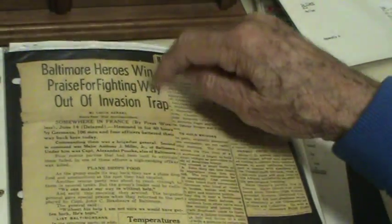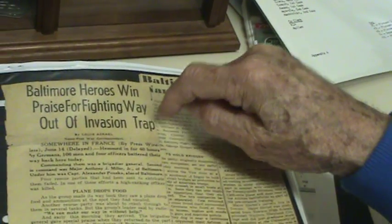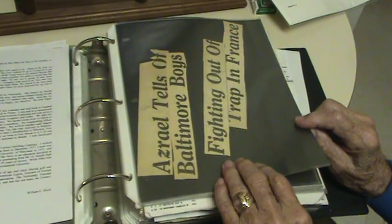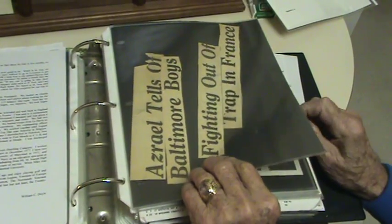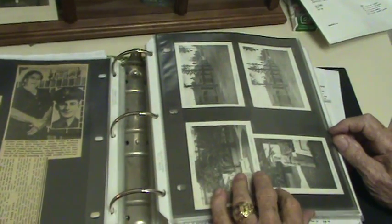And this was a good story when Baltimore heroes win praise for fighting their way out of an invasion trap. Yeah, the Germans had us pinned down for about 3 days. And Louis Azrael was with us all the time. I don't know if you know him or have ever heard of him, but he was a reporter for the Baltimore News Post.